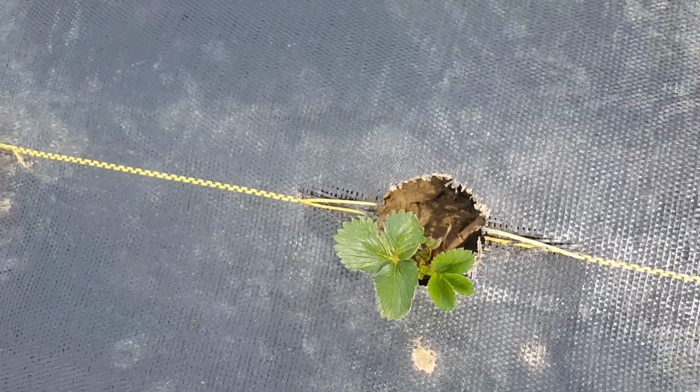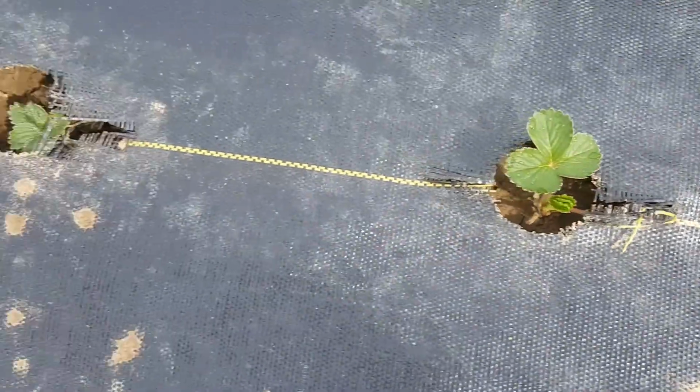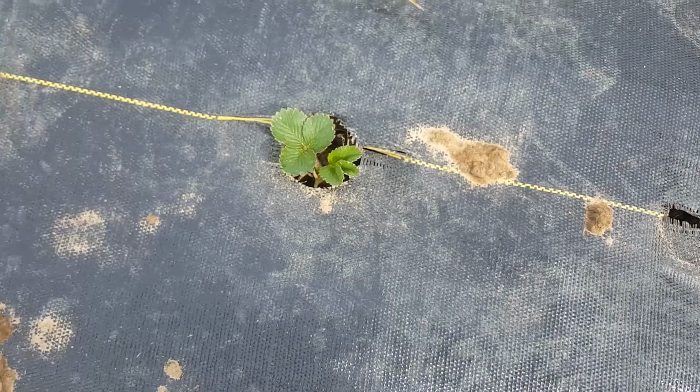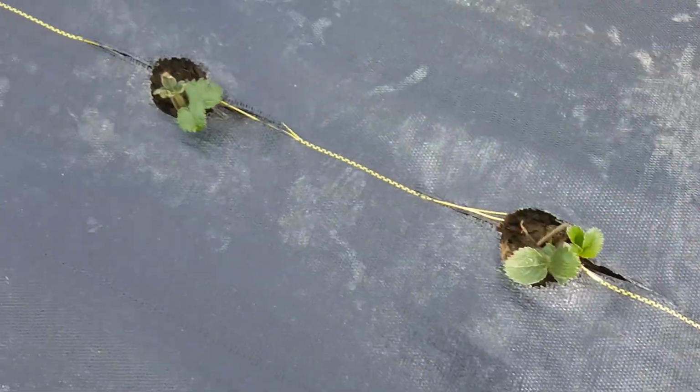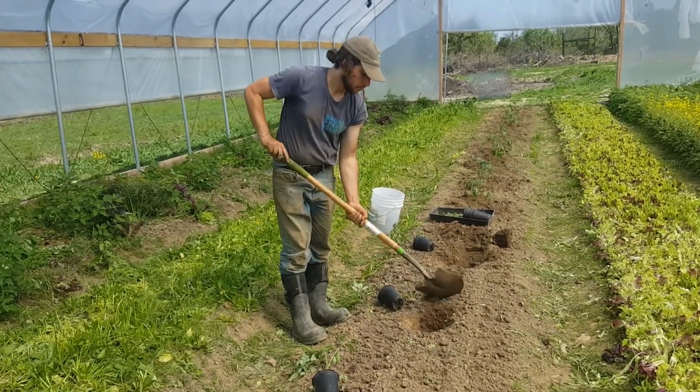Little berry babies. Thriving. These were planted only last week. Oh, epic. Putting in some high tunnel tomatoes today.